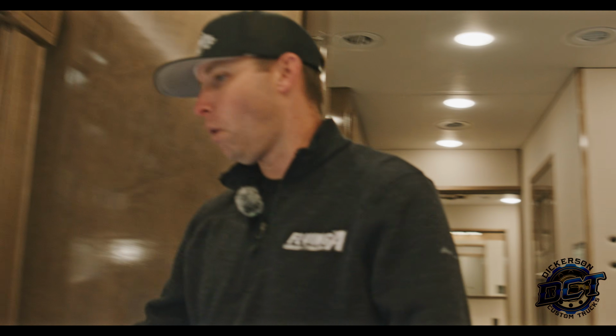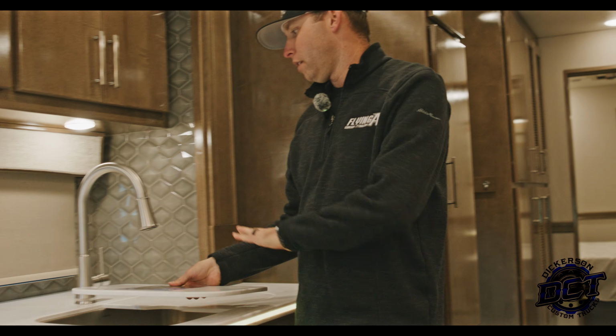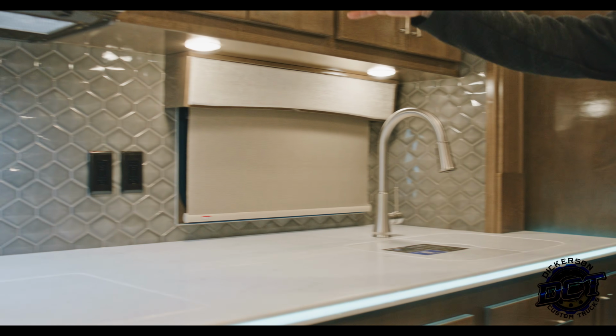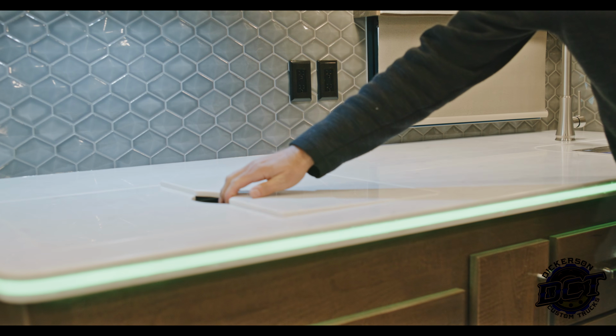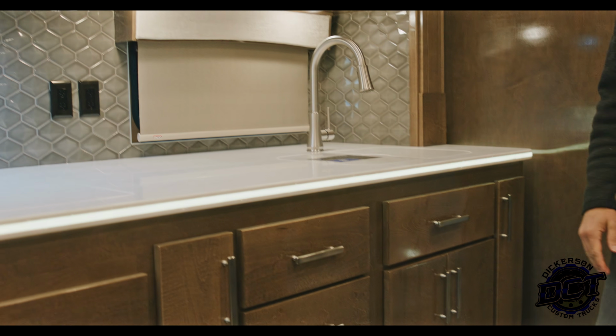Deep bowl sink here. We've got an induction cooktop as well. This floor plan offers you a lot of countertop space, which a lot of people like. Induction or a convection microwave. Here's your induction cooktop. Nice removable covers. We've got a dishwasher down below, something you don't see every day in a motorhome.